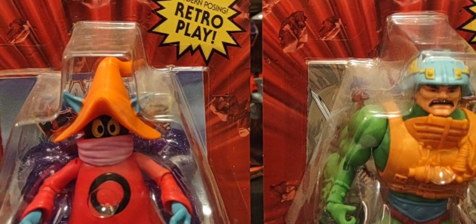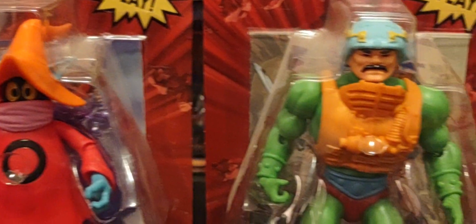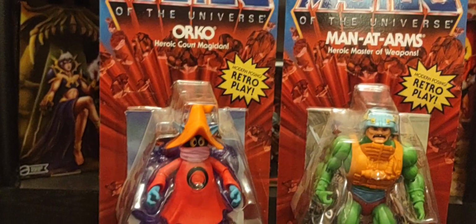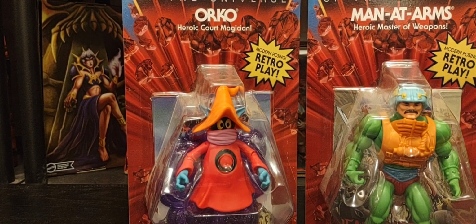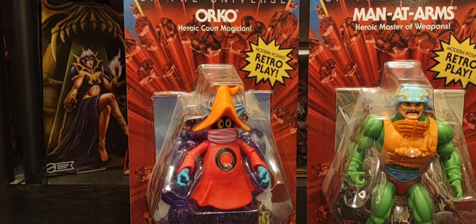So like I said, let me know in the comments below what some of your standout figures in the Origins line are, some of your favorites that you absolutely love. And there have been so many great figures, guys. So many great play sets, like, hopefully we're getting that Eternia play set. Grayskull is amazing, the Horde 4-pack. There's no right or wrong answer, guys. Here, it's just let me know.